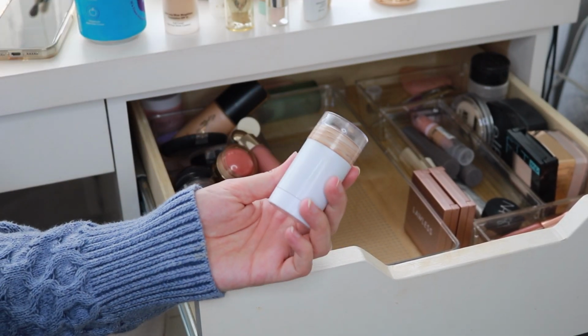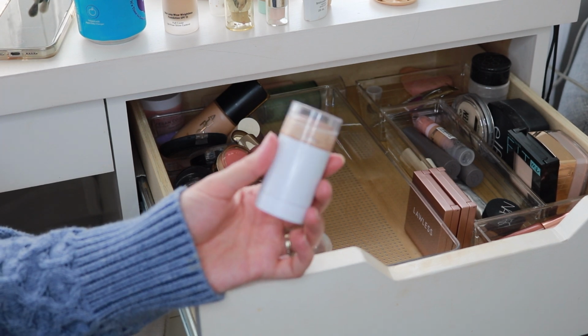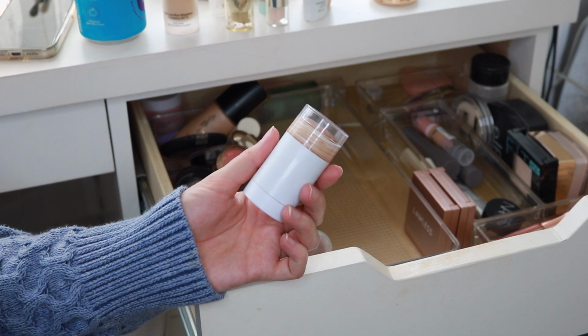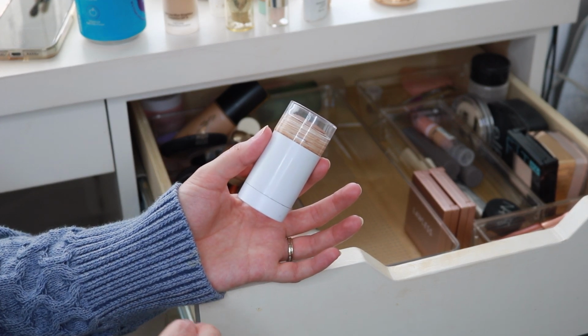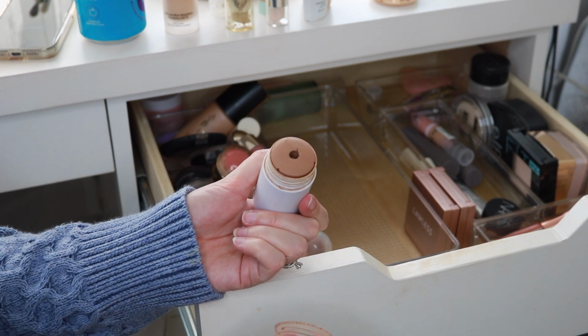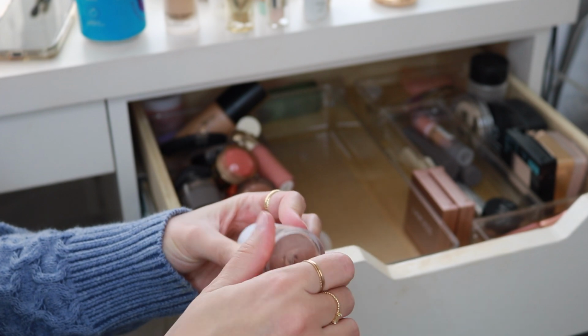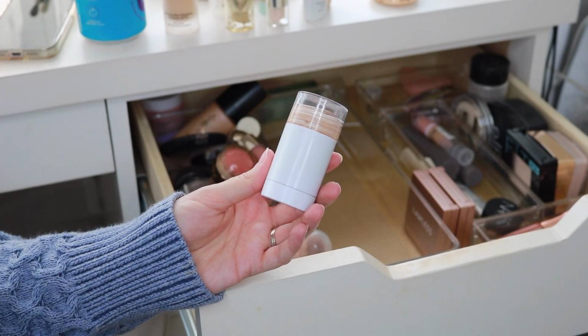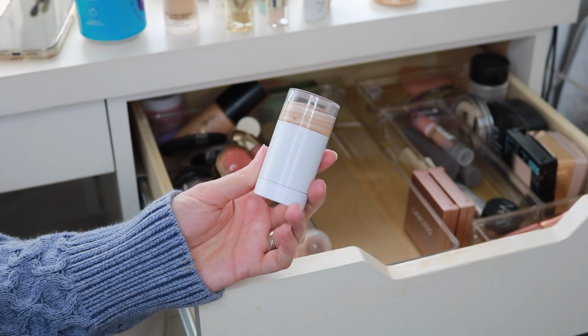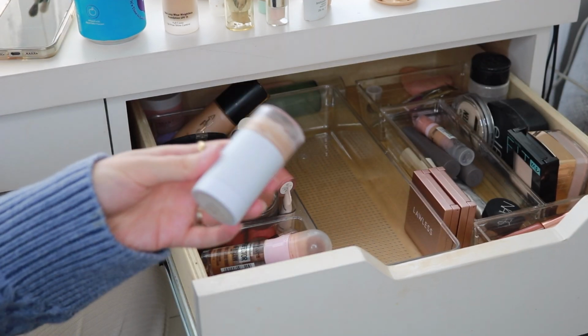This Milk Makeup bronzer, the words are completely rubbed off. I talked about it in my last declutter that it was getting old, and I think it's finally just time to let it go. This is really old. It's the old packaging. They don't even make it in this larger tube anymore. You have to get the small one, which kind of sucks, but I do have other cream bronzers I like, so I don't know if I'd repurchase this. It is a good one though. This one is just too far gone. This is getting thrown out.